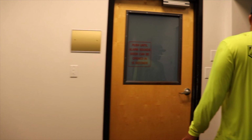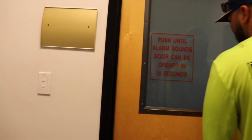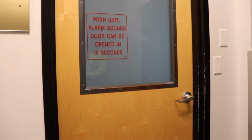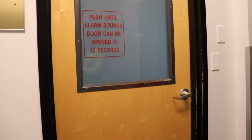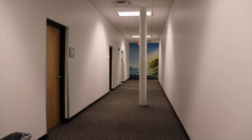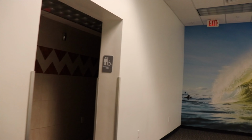You never open this door. Oh, there's an alarm door. Push until alarm sounds, door can be opened in 15 seconds. What? That's probably from the 1800s. That's how alarms worked.